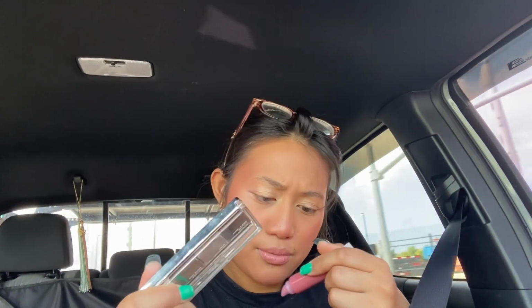Topping it off with Lancome Juicy Tubes. It's basically a gloss, ultra shiny lip gloss. That's what it says. I don't know what the shade is here. It doesn't really say a shade, but here's the color.